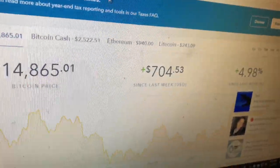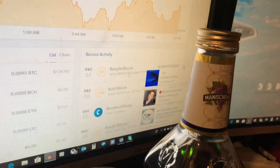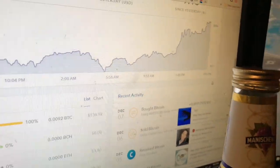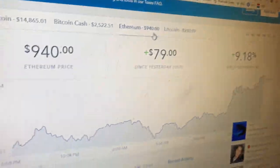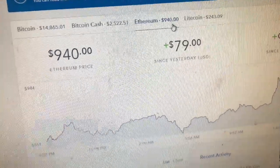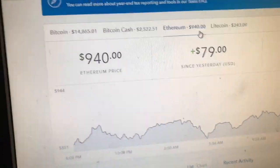Ethereum was sitting yesterday. The day low on Ethereum was, what was Ethereum? Ethereum yesterday was $851. Ethereum right now is $940. Out of nowhere it just shot up. So let that be a lesson to you. Bitcoin has been having its ups and downs. Bitcoin is still a little bit less than 15,000. It was actually higher, like 15,000-something a little bit earlier. I was looking at it earlier in the day. The day's high right there.